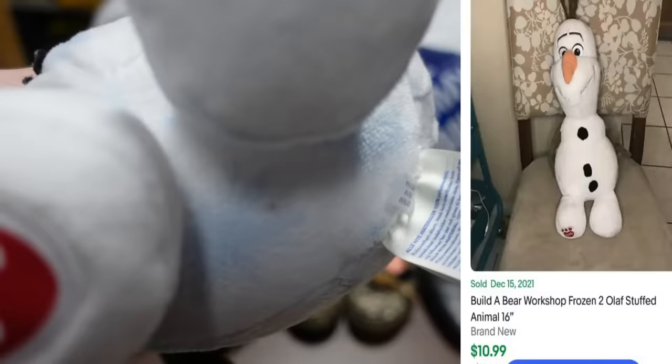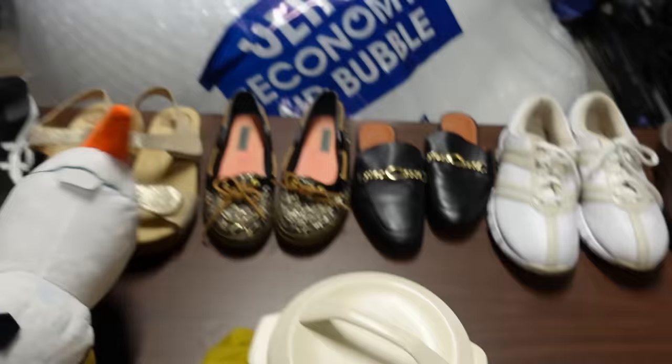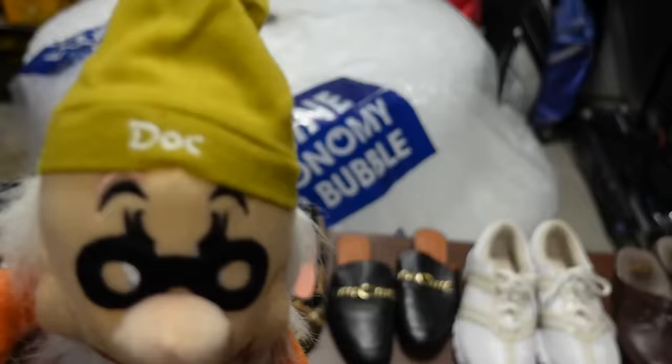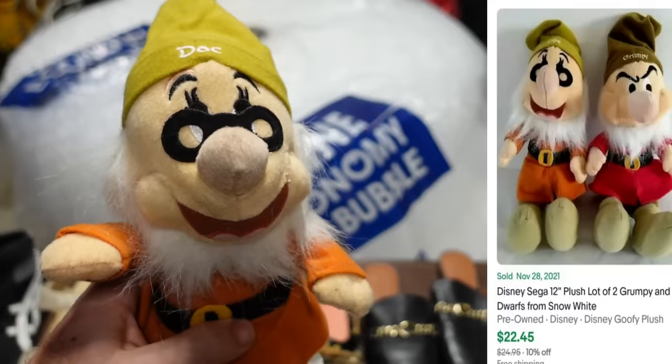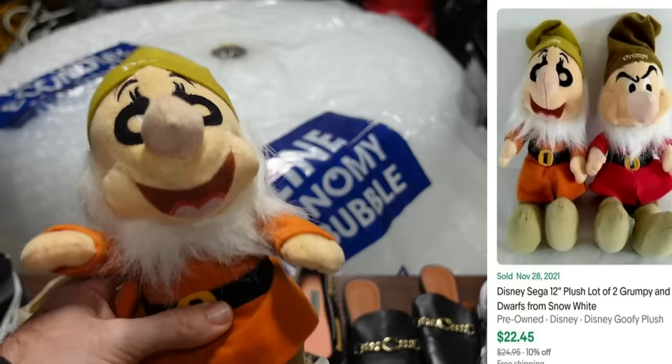We got Olaf, Mr. Olaf here, and he's a bab. And he goes easily 10 to 12 bucks plus shipping. Then I did pick up Doc. And Doc here, the reason why I picked Doc up is because he had a Sega tag on the back of him, which is pretty neat, Disney Sega tag. And there's no sold comps just with him alone. There are him with another one, and he sold for $22, so I'm guessing 10 bucks plus shipping.